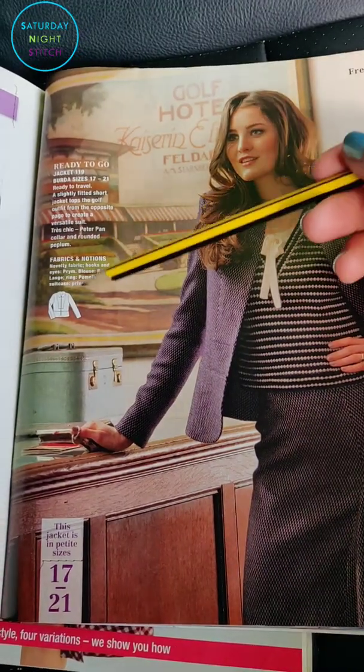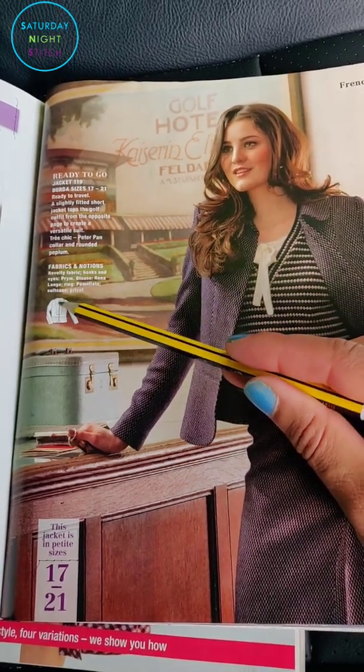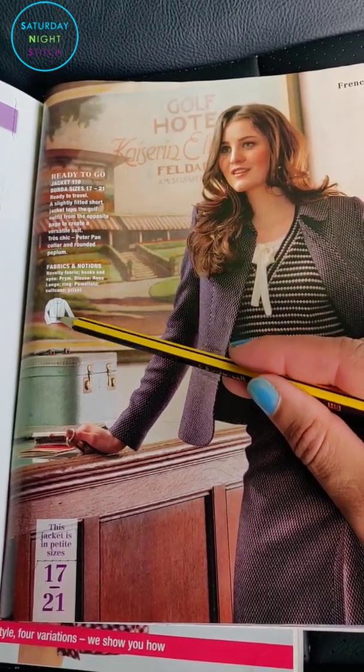Another great little jacket. Over here you could have fun with some contrasting. Do the collar in a little bit of a different color. Do the yoke over here in a different color.